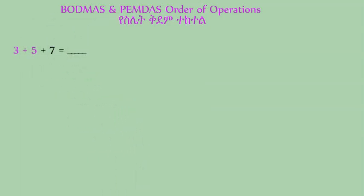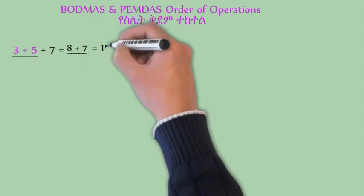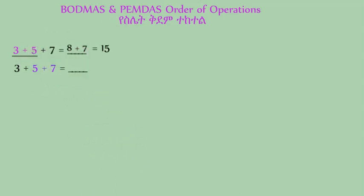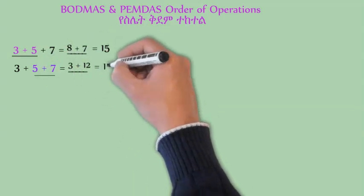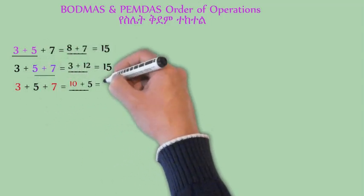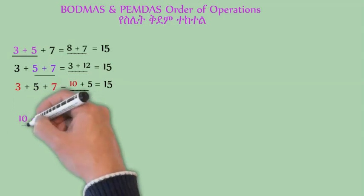Let's say we have 3 plus 5 plus 7. This is very simple maths. We can add any of the two numbers and get still the same result. የትኛውንም ሁለት ደምረን መልሱ አይለወጥም። ብንፈልግ 3 እና 5 እንደምረን 7 መደመር which is 8 plus 7 which is 15, or we can add 5 and 7 first, which becomes 3 plus 12 which is 15 again, or we can add 3 and 7 first and then add the 5. There will be no change. ስለዚህ ውጤቱ አይቀየርም። የትኛውንም ኦርደር መጀመሪያ ብንሰራው ውጤቱ አይቀየርም as long as all the signs are the same. I mean the operations are the same.